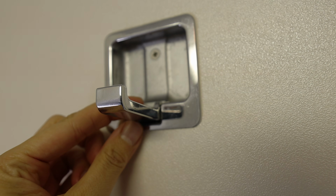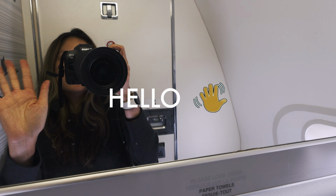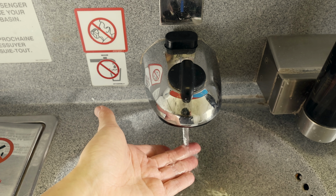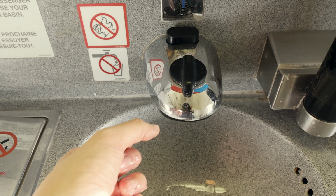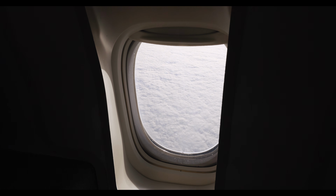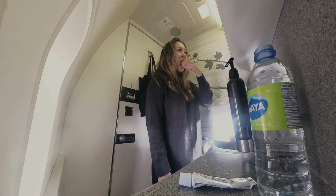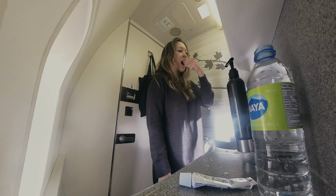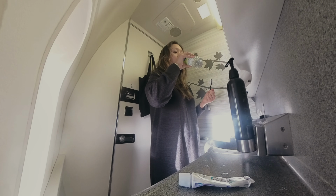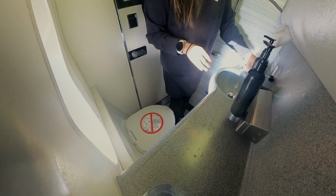There is a coat hook on the door, of course, and across from the door there is a mirror. Our sink is thankfully automatic because who wants to touch things in an airplane bathroom if you don't have to? And of course, we always love a bathroom with a view. After brushing my teeth, and yes, I do use bottled water to brush my teeth on an airplane because using water that comes from an airplane bathroom would be absolutely disgusting. I clean up a little bit, and then it's time to head back to our seats.